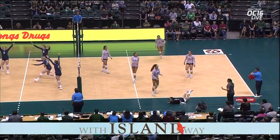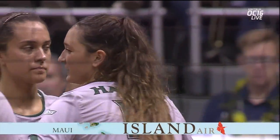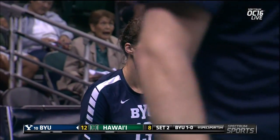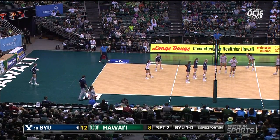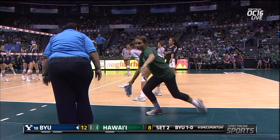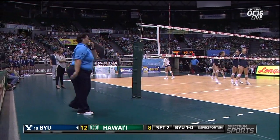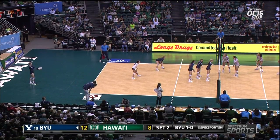Stetler with the serve, and Castillo whiffs it with two open palms. So 12 serving 8. Some anemic offensive numbers so far here in set 2. BYU hitting .154, that's after hitting .390 in the first set. Hawaii hitting .077. We'll see if Stetler goes at Castillo again. My guess is that she will.